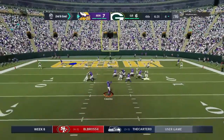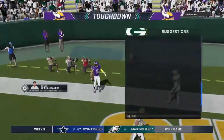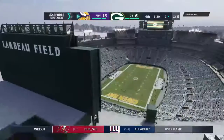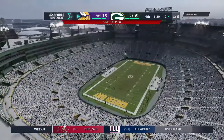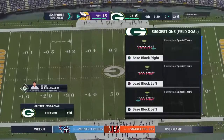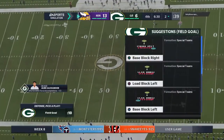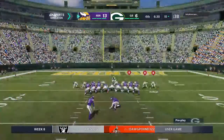On 2nd and goal. Cousins. And Thielen's got it. Touchdown, Vikings. Complete to Adam Thielen hitting double digits with his 10th touchdown of the season. And the Vikings find a way to stretch their lead. And in the red zone, I guess this is why you have a guy like that on your roster. Without a doubt, and if you have him, you use him, because he's a guy who's going to win just about every time. I don't care what the coverage is.